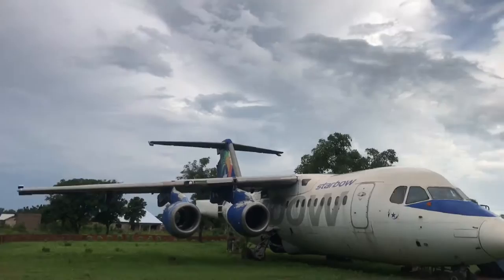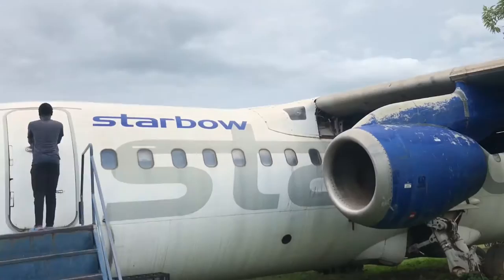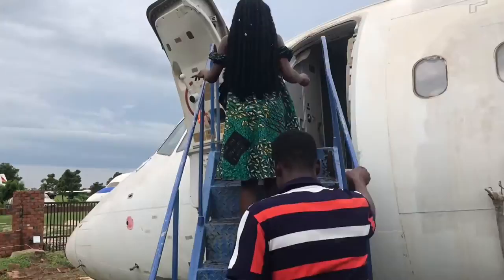So this is the classroom space. A classroom on an aircraft. Yeah, guys, wow. Look at this. This is amazing. There's a classroom on an aircraft. So this is a classroom, an aircraft that will turn into a classroom.